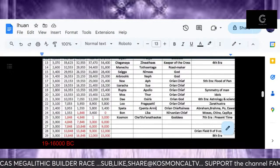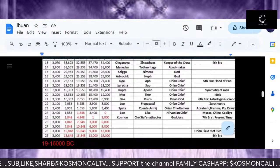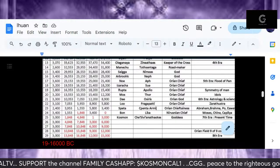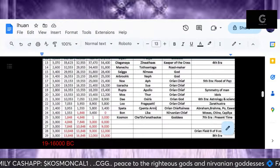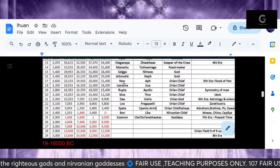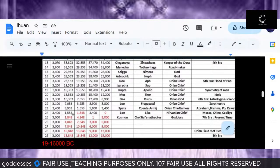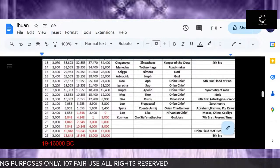As a matter of fact, this is right after the time of what? The Ark of Noah, Noah's Ark. What happened during Noah's Ark, the Ark of Noah? The flood of pine, the great deluge. So Noah is not even a man. Noah's a time. So look, see how a WASPE is able to put everything on a timeline. It's just on a higher level.